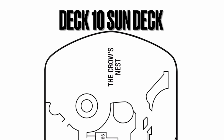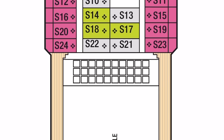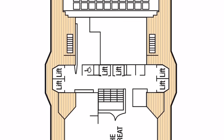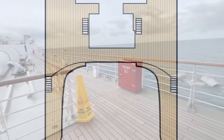Before we reach that court, let me show you what's on Deck 10 Sun Deck. You have the crow's nest, an events room, passenger cabins that were added along with Arcadia's reefer back in 2008, open deck space to relax, entertainment venue The Retreat, and plenty more deck space to enjoy the open air.